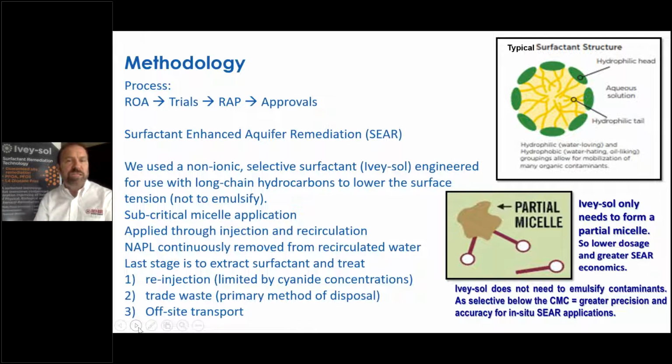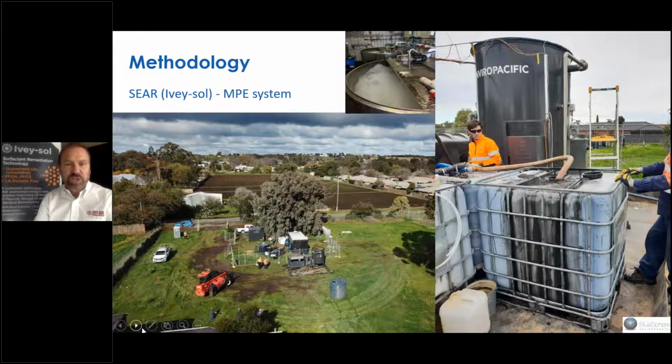We were on the phone every single week, sometimes multiple times, as we were tweaking this over the application period. It was a lot of fun to work with them. This just shows you some of the site workings in the area that we were at and some of the work that they were doing.